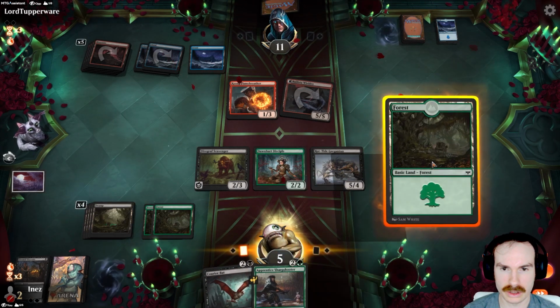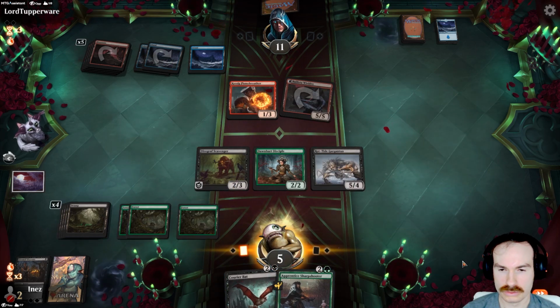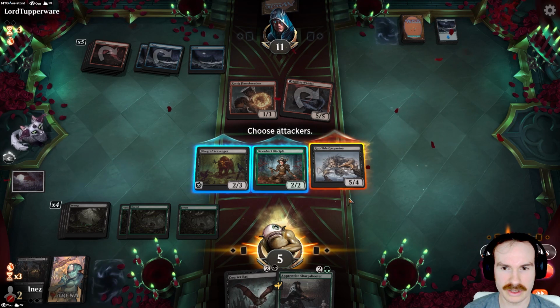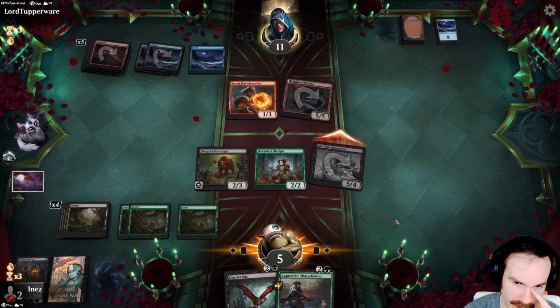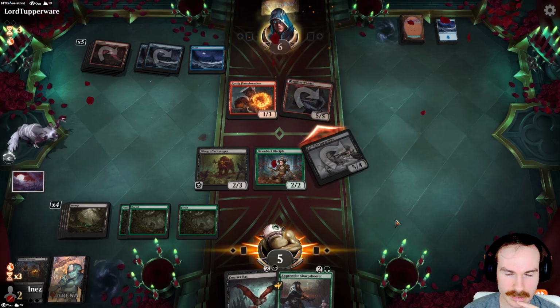Gosh, I wish I could gain life. So, can really only attack with the Gargantua, because if they draw a land, they can get by 3 blockers, which is actually kind of incredible. Oh, I guess I'm flipping it back though, aren't I? Yeah, I didn't do this right.